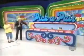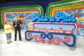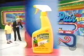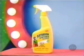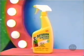Now you pick a pair of products that have the same price and you win that beautiful furniture. What are these products, Rich? All right, Bob, first, CLR bathroom and kitchen cleaner, a non-abrasive cleaner that removes stains, soap, scum, and dirt from shower doors, tile sinks, tubs, and everyday stains in the kitchen and on countertops.